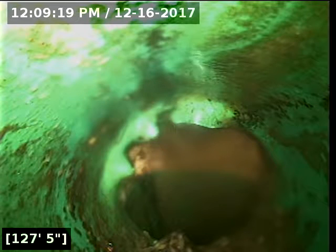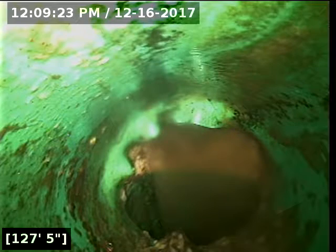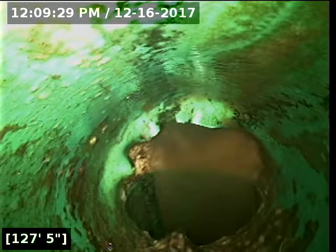A lot of the issues I'm seeing here are not so much functionality problems. This is obviously impeding the flow to some extent. We are seeing a little bit of debris collect here. Most of the issues aren't causing a ton of problems in the way of flow and functionality of the line. They're still all issues that can lead to bigger problems down the road.